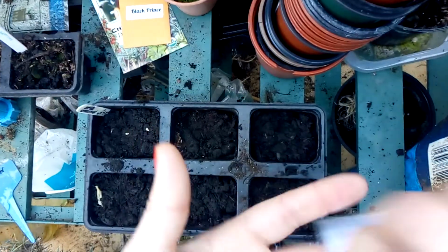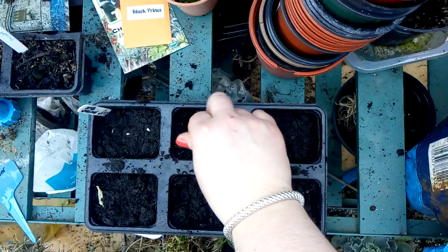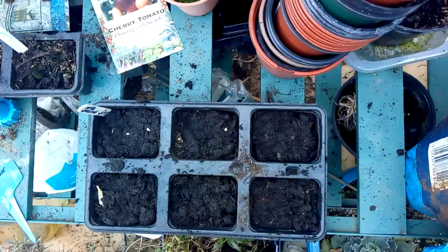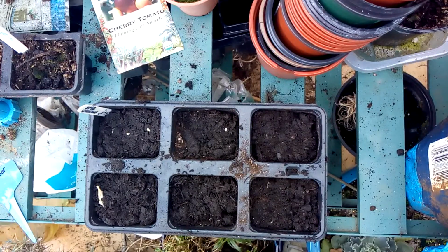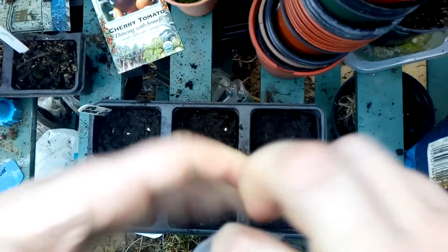Ladybug is up next. Neither of these I've grown before. These were Happy Mail gifts last year that I'm giving a go this year in the hope that something shows up. Next we have Black Prince.